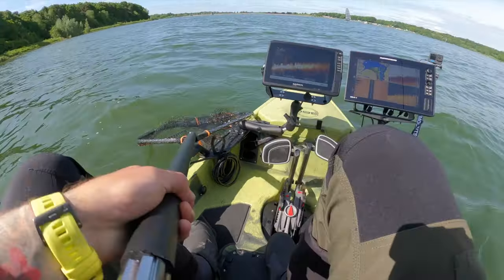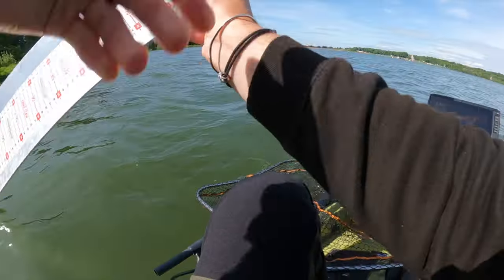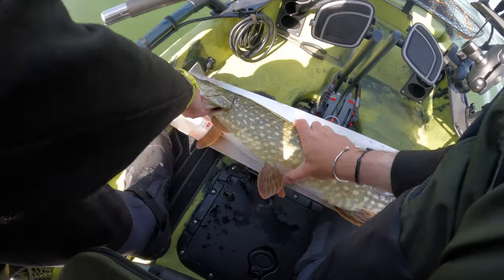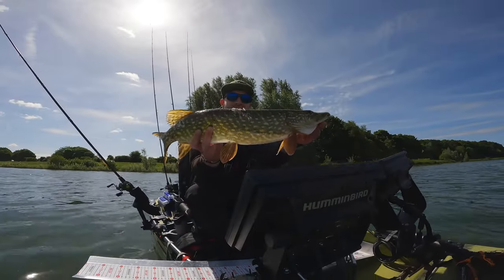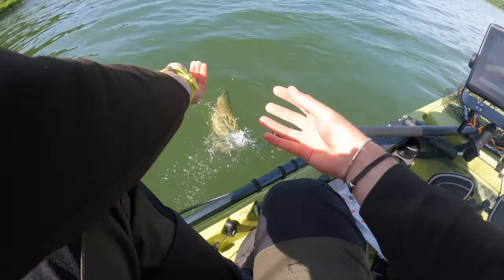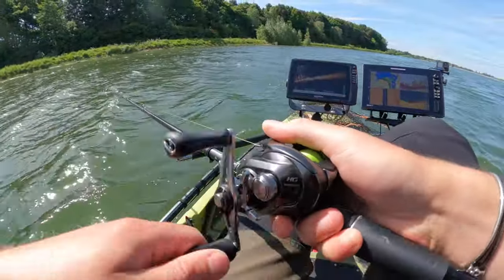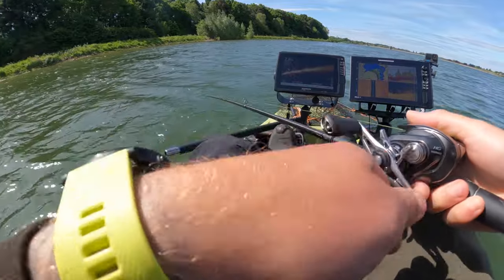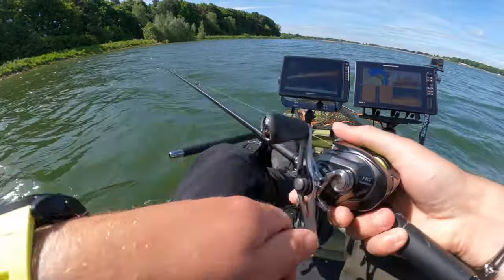Yes. Ooh. Okay. Yes. We need to wet the measure board. First pike for today. Let's let her go. Whoa, yes. That was a small jack, but at least it's over 50. It was 67 centimeters, so at least it was over 50. So that's what matters.